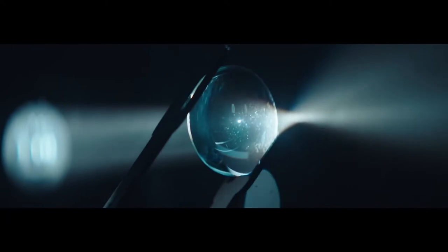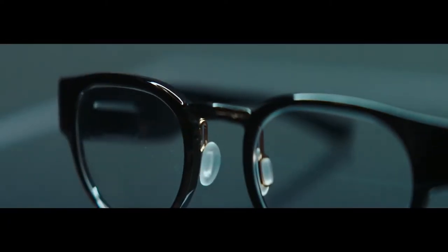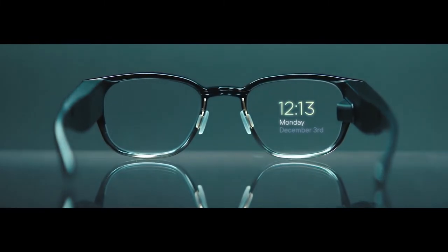Glasses have always helped us master light. They bend it, focus it, shield us from it. But these are not your standard glasses. They have a light of their own.